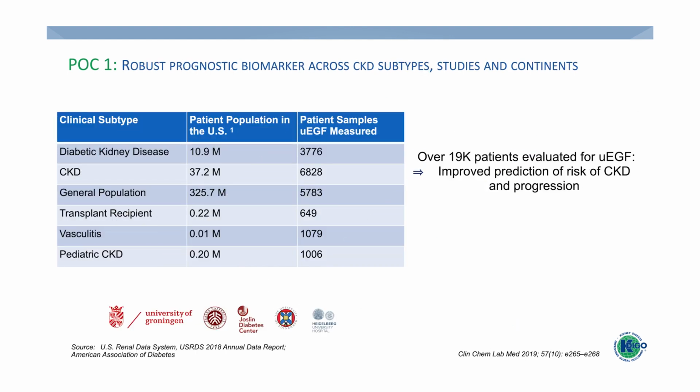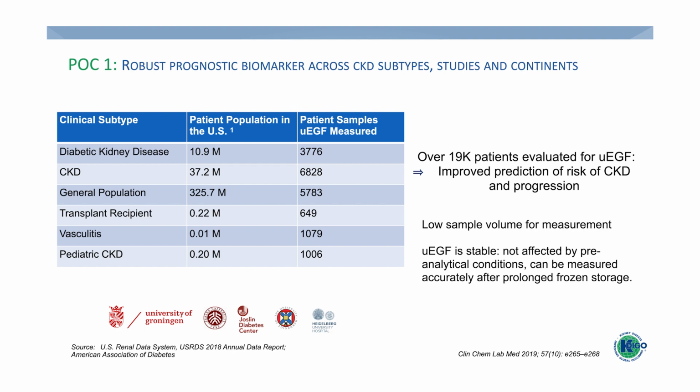Since the paper published in 2015, EGF has been validated across CKD subtypes, including diabetic kidney disease, general population, transplant recipients, and pediatric chronic kidney disease, in over 1,900 samples, and we could show that EGF improved the prediction of risk of CKD and progression. Additionally, only a low sample volume is needed for measurement, 4 microliters of urine. EGF is also stable, not affected by pre-analytical conditions, and can be measured accurately after prolonged frozen storage, making it appealing for clinical application.